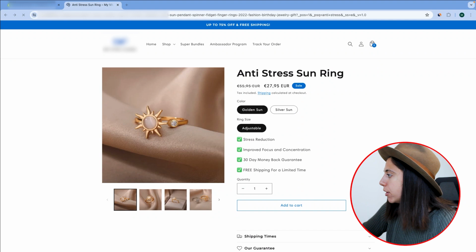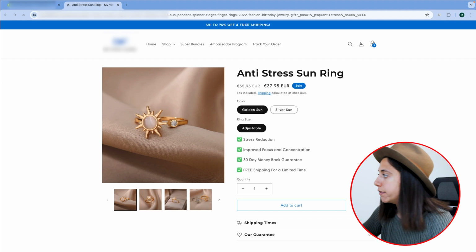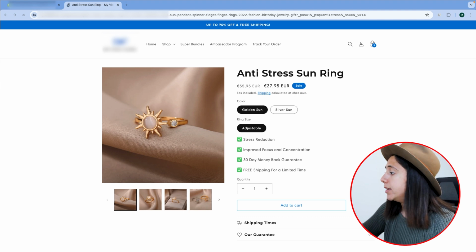It just makes the whole process much easier. So make sure you go to sticky add to cart and basically enable it. Of course, mine is already enabled, but basically you just have to enable it and the location should be at the bottom.